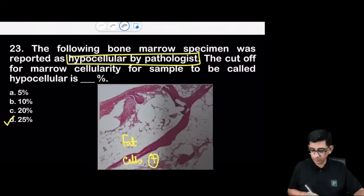Sir, we'll go for bone marrow transplantation as soon as possible in this person. We'll go in for an allogeneic hematopoietic stem cell transplantation, which would be the best way for management.